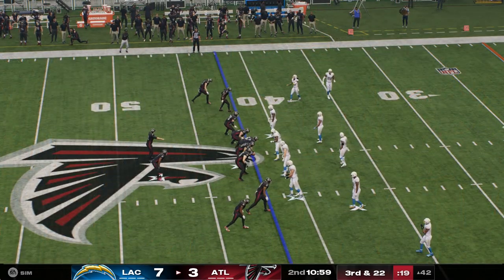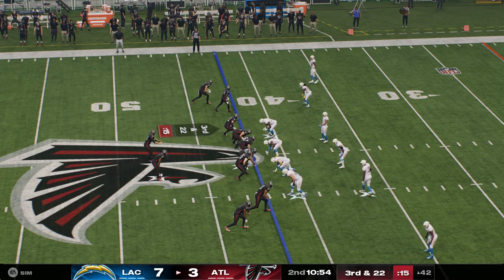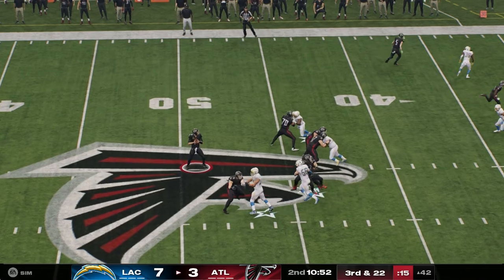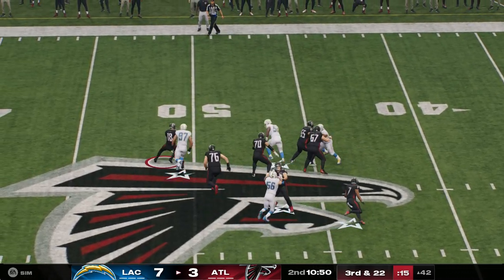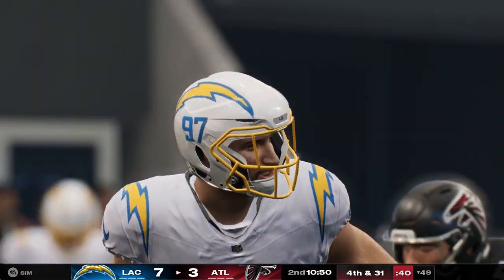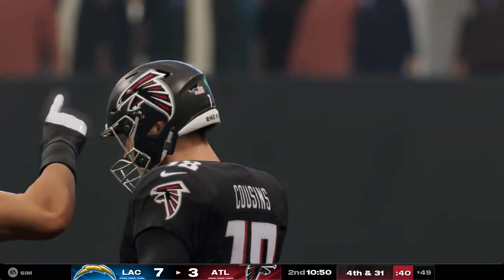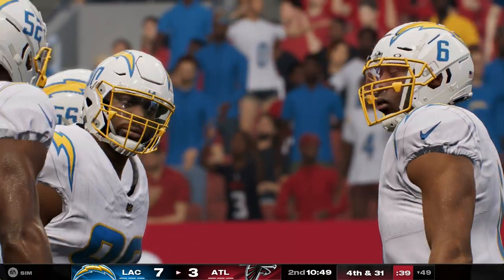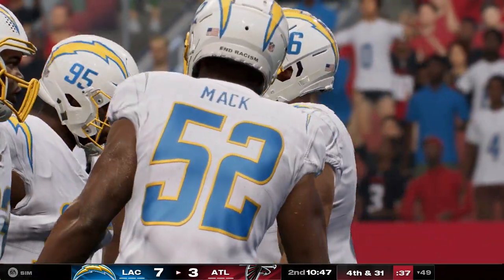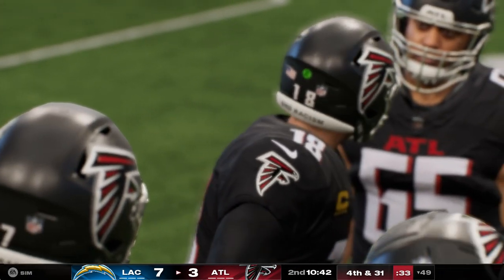So, backed up after the sack, and now it's third and long. Throwing now, Cousins. Oh, and once again, the pressure too intense. They get him down again. I don't have any real advanced analysis for this one, Mike. I think the simplest way to categorize it is this possession has been a disaster.